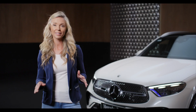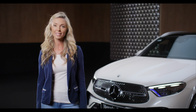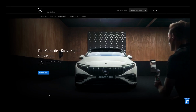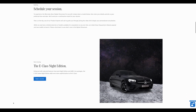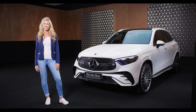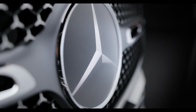And most excitingly, there's a specifications list that has a lot of standard features that were previously on the options list. After watching this presentation, you'll have the opportunity to head over to the Mercedes-Benz store to order your very own GLC 300. And we'll also show you how you can book in to the new Mercedes-Benz digital showroom if you'd like a personal one-on-one with the GLC 300 guided by a product expert for more information. So let's see what really makes the Mercedes-Benz GLC 300 tick.